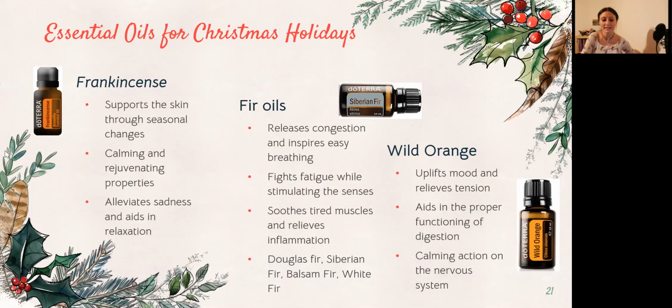Fir oils, doTERRA has quite a few different blends of fir: Siberian fir, Douglas fir, white fir, and they're all from the northern trees that are really strong during winter time. So it really helps the lungs. If you have a problem with lungs, or you know people that have such a problem, you can help them with these fir essential oils, and then put them in a nice mixture.